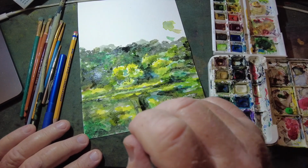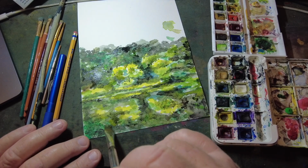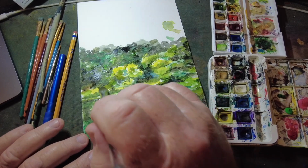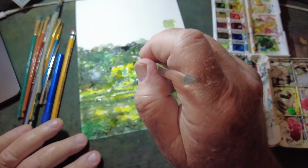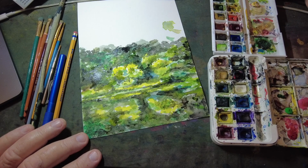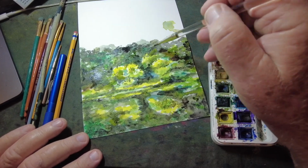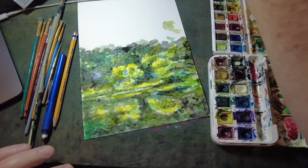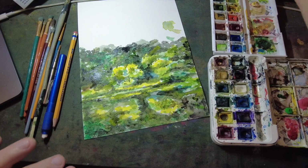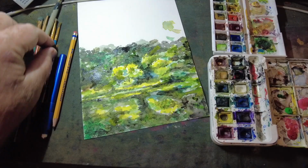I do think one thing I probably need to do is add some vertical lines, because this is just looking like an abstract picture right now. Nothing wrong with abstract. That's not what I wanted. All right, let me try something here.